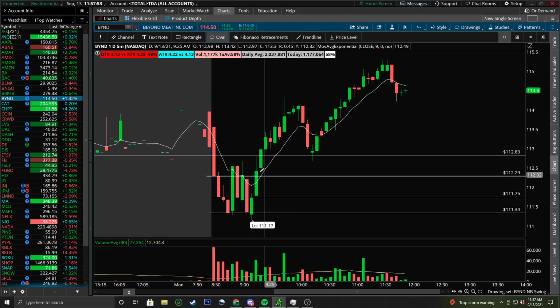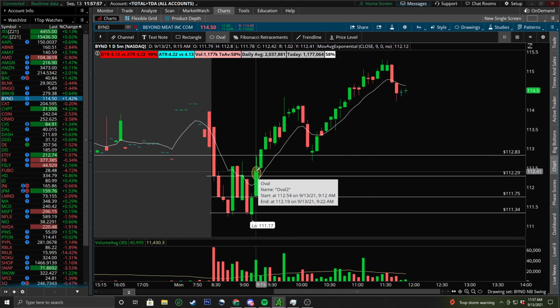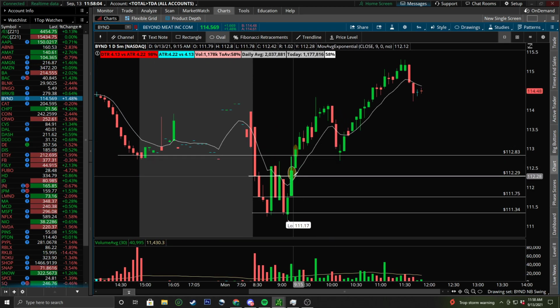So now we have a good aggressive entry, and we went over this in stream live before a lot of these candles appeared here. But I ended up saying this is a really good aggressive entry. If you want to wait for passive entry, wait for that previous day close to close over the 9 EMA.